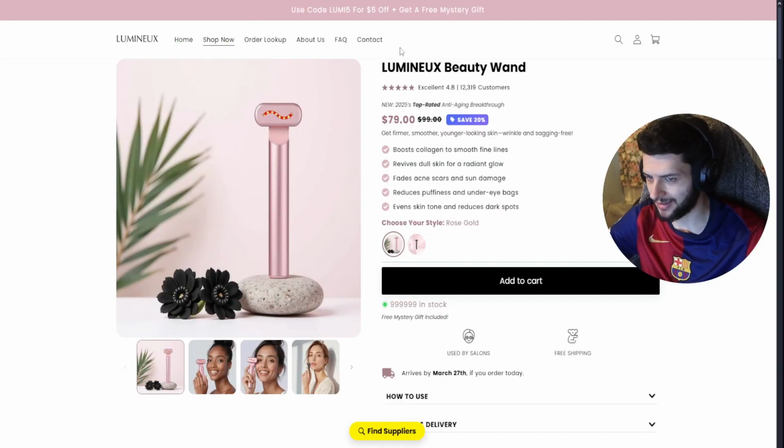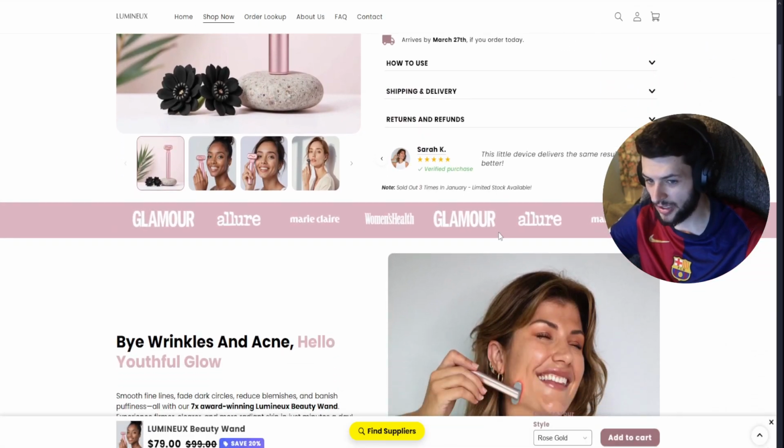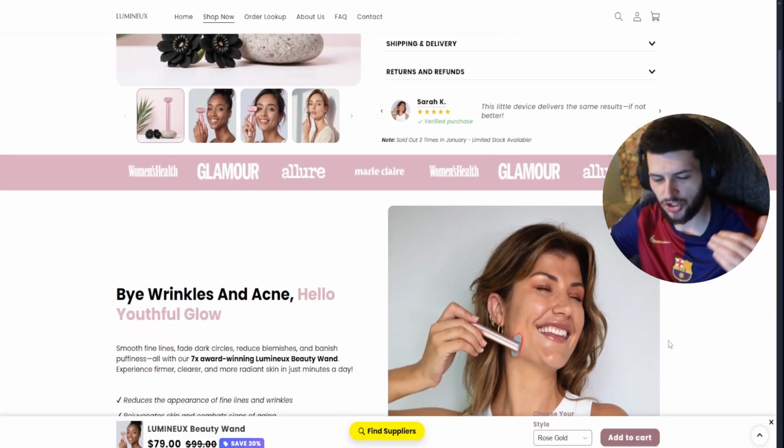If you go on the Atlas page and click view demo store, this was made with Atlas as well. As you can see, same kind of heading. So this is also impressive. This is the Luminix Beauty Wand. Boosts collagen, revives dull skin, fades acne scars and sun damage, reduces puffiness and under eye bags, evens skin tone, and reduces dark spots.